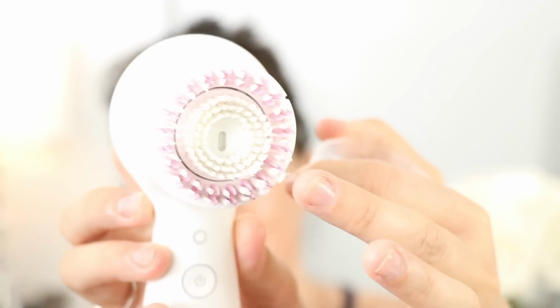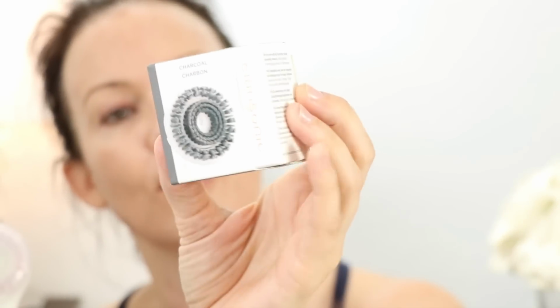I really, really love this brush head. I've never tried this one before. And then they also sent me this charcoal brush head, which I haven't tried before either. This is perfect even if you're not a makeup wearer, because they say that this cleans your face 6 times better than your hands alone, and I really do agree.